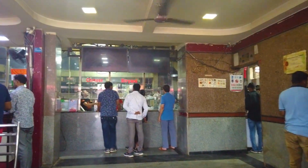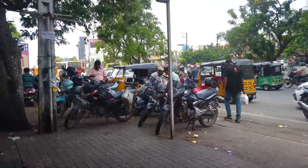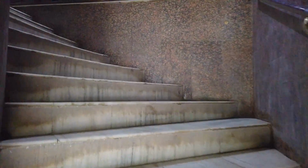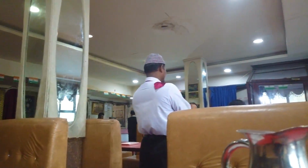So here only parcel counter is there, and if you want to eat over here, you have to go the other way. This is the way for dining. This is the inside look of the restaurant.